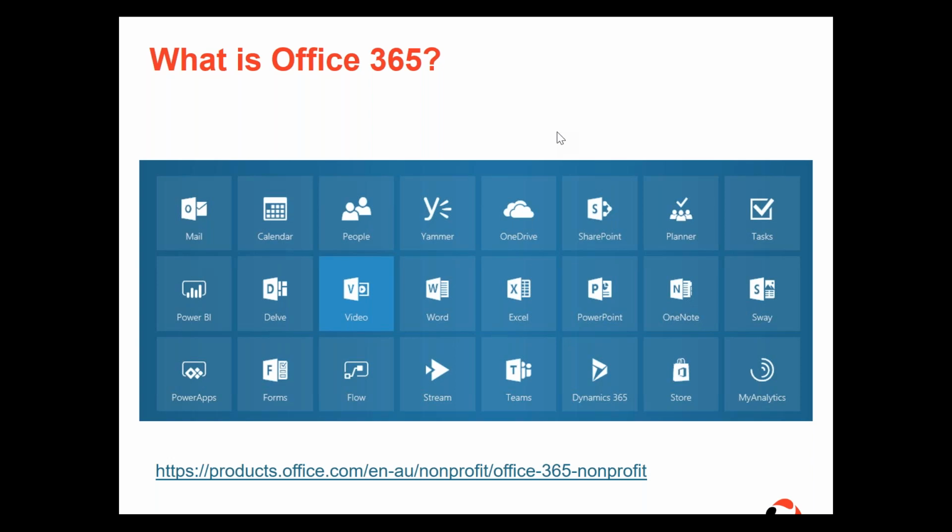Basically, Microsoft hosts all of these for you in servers. The servers are in Sydney and Melbourne, so anyone worried about where the servers are, they've got all these security, and I might have a slide at the end for those interested in security, or I can follow up with some additional questions. But essentially, they've got a whole range of security certifications and processes in place to ensure that your data is secure.